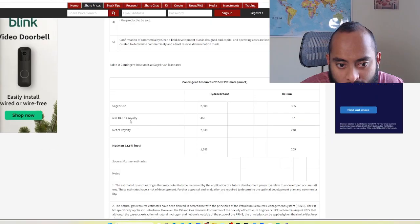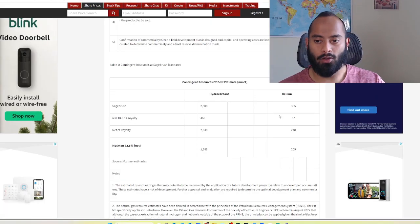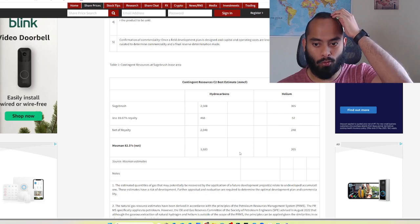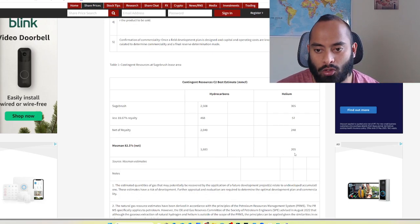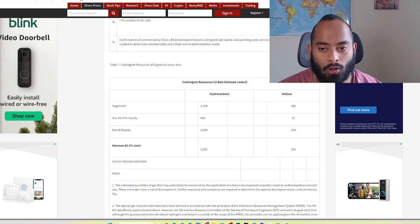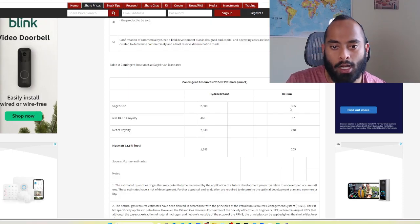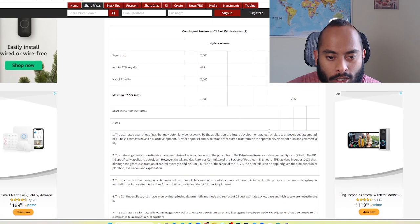Okay, so obviously, Mosman have an 82.5% working interest in Sagebrush. So here you can see what the net would be to Mosman after that. So for helium, 205, 1683 hydrocarbon. So in reality, the whole Sagebrush actually has 305. So in that case, Coyote Wash, once we do our calculation, should be about, let's say 400 for the helium at Coyote Wash.